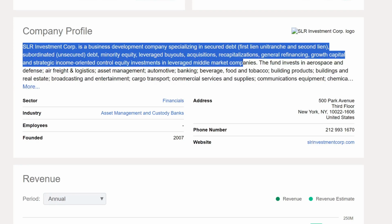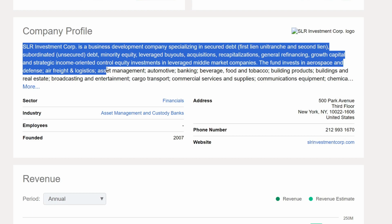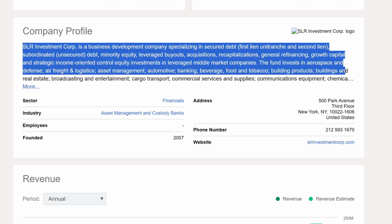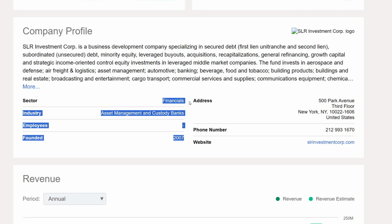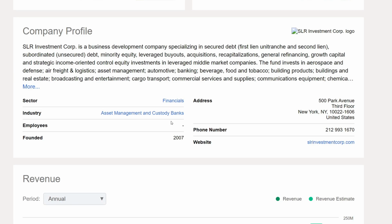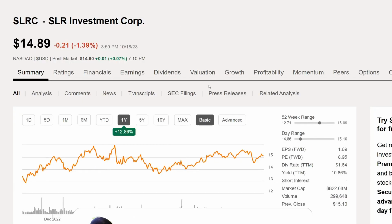leveraged middle market companies. The fund invests in aerospace and defense, air freight and logistics, asset management, automotive, banking, beverage, food and tobacco, building products, buildings and real estate, broadcasting and entertainment, cargo transport, commercial services and supplies. Quite a bit of investments there, guys, but they are in the financial sector here. Industry is asset management and custody banks. It's not showing anything for employees, but they were founded back in 2007. And then you can actually look at their website by going to slrinvestmentcorp.com.